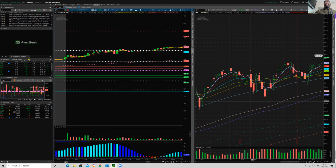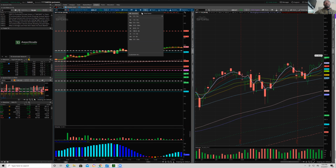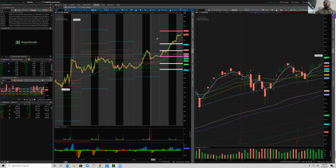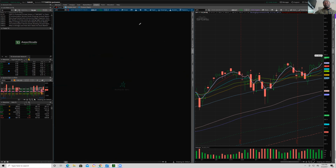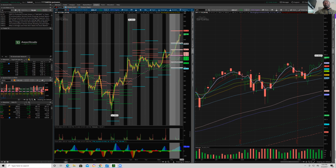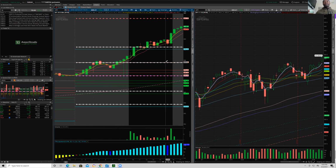So then what I also do is, like I said, this is a 5 minute. You can go to 15 minute and it still will work. Okay. And I always look at multiple time frames. I don't just look at my 5 minute, because always the larger time frame is what's going to tell you the whole picture. On the right side here, where I have marked, it's my daily chart.